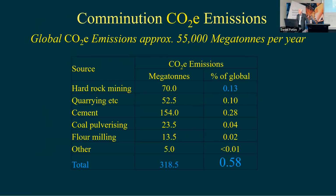So what does it look like when we now consider CO2? Again, at least last year's approximate emissions, 55,000 megatons of CO2 emitted per year. And for comminution, we end up with 318.5. So comminution as a process, 0.58% of the total global emissions of CO2. So again, not to belabor the point, nothing like what we see in a lot of literature. And if we go up to hard rock mining, which mostly is where my experience has been in, it's 0.13% of greenhouse gas emissions.